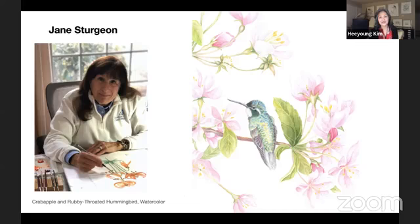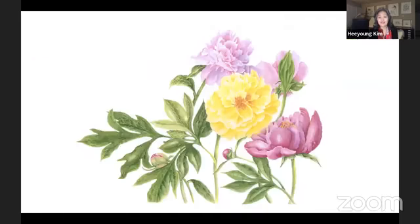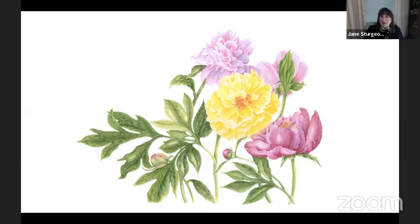That's so good. Now I think we can move on a little bit because of the time. Thank you so much. This is such a beautiful painting. And now that's a wonderful piece of pumpkin. And this is such a powerful painting of the peony. Well done, Jane.